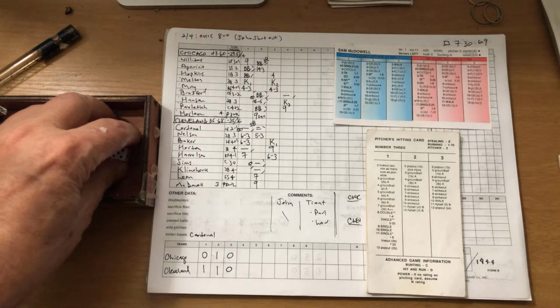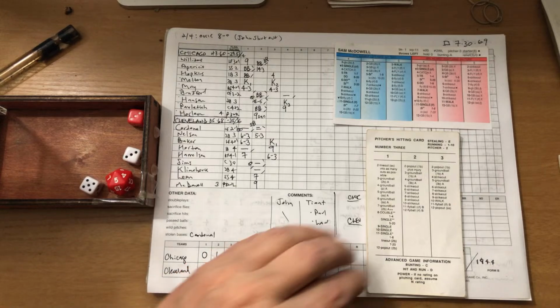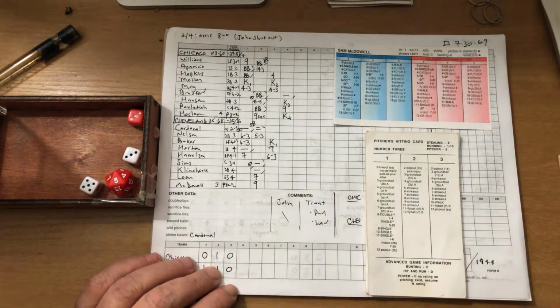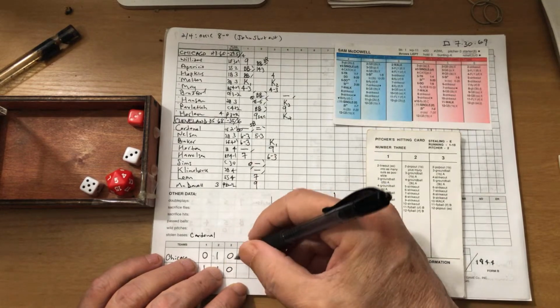Okay, McDowell is ready. Here's the pitch to Horlen. 3-8, and he struck him out, and that's the 4th strikeout by McDowell, and he gets out of it. A good inning. No runs, 1 hit, 1 left.